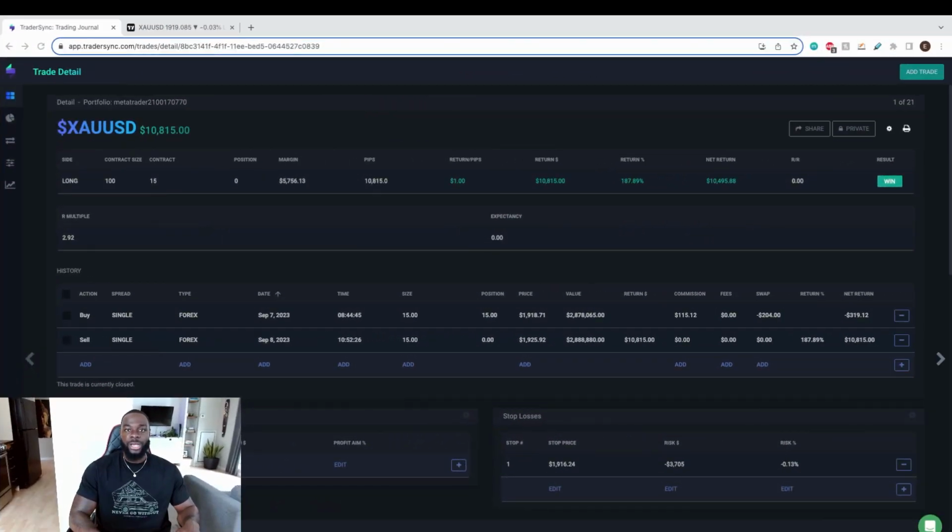So going over to the trade breakdown, guys, what we can see here on my trading journal is that this was a long trade that was executed on gold. The overall profit was $10,815. My contract or lot size, 15 lots. And yeah, the trade overall risk to reward was 3-1.